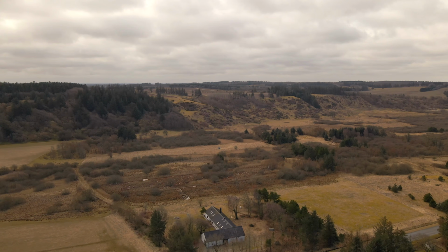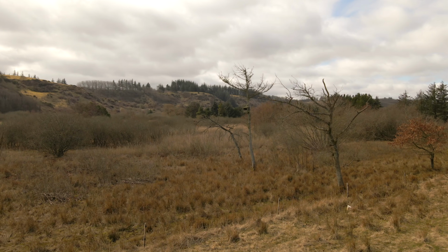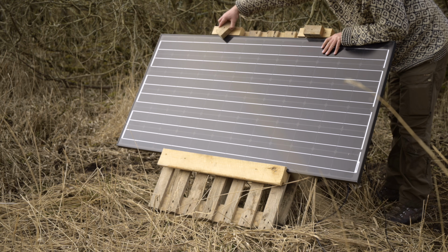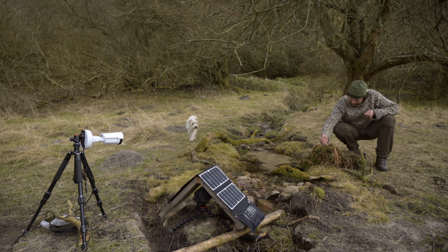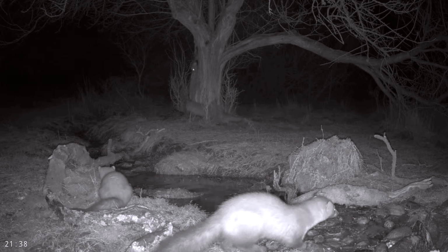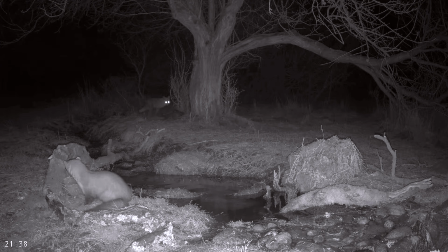This time I'm going to take you on a little tour in my beautiful backyard. And I'm going to share some of the projects that I've been really focused on the last few months. I'm going to talk a little about my photo blind, and I want to share some of the wildlife I have just outside my door.